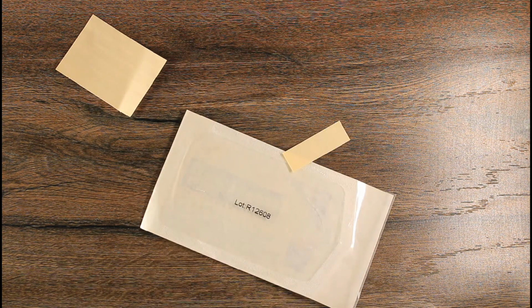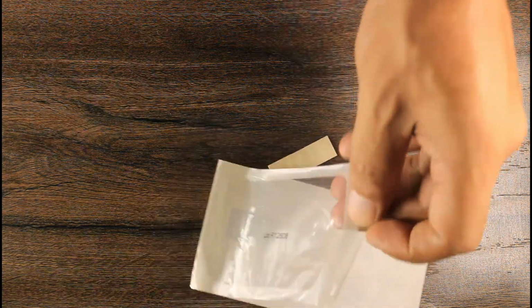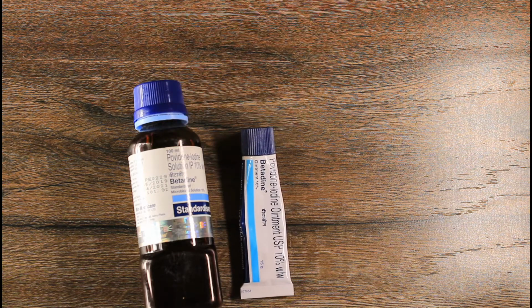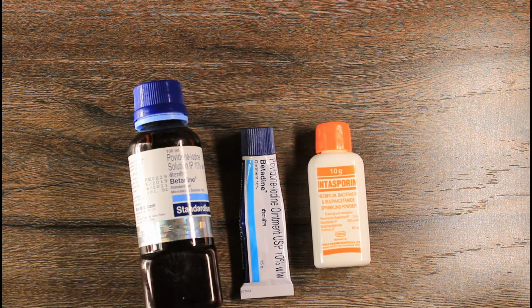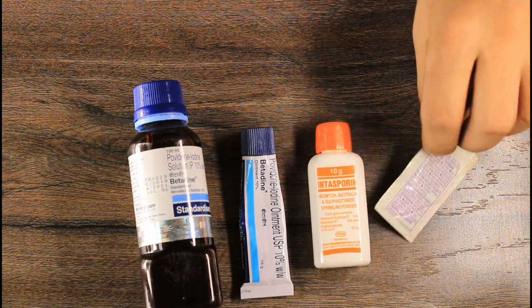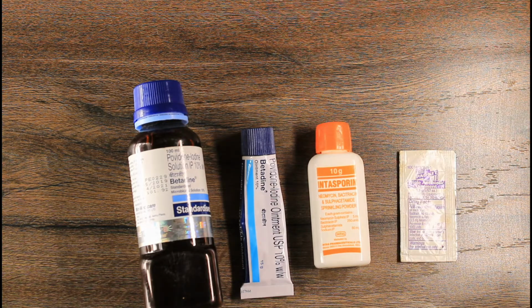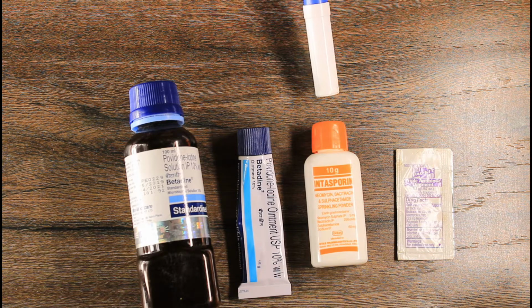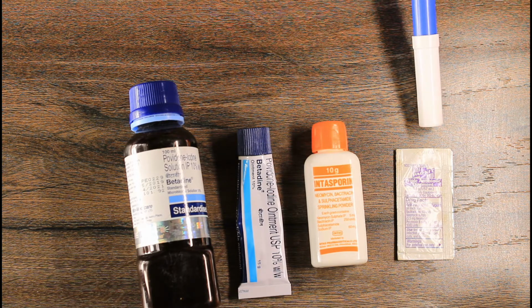Next thing, for injuries, cuts and wounds, you should have some kind of solution, ointment or a powder for the injuries. Here we have iodine. This is again an ointment, iodine, or a Neosporin powder, or you can also have these little sachets of ointment. This is a triple antibiotic. These two are Betadine, which is the company name, and the chemical name is povidone. This is neomycin powder, and this one is triple antibiotic ointment.